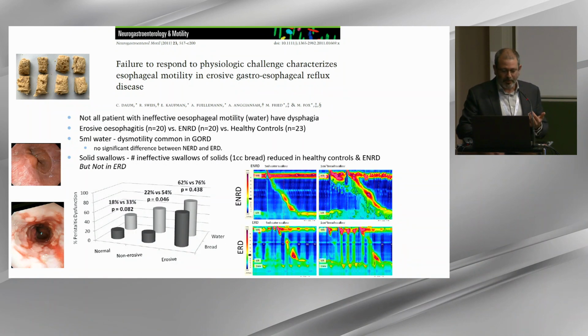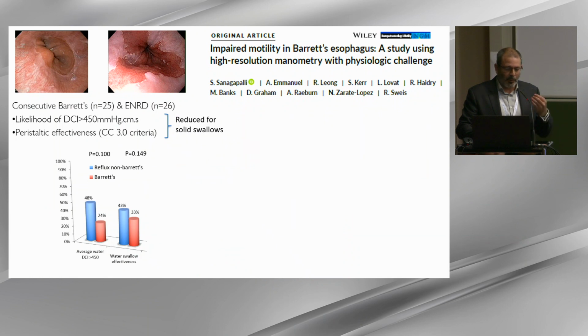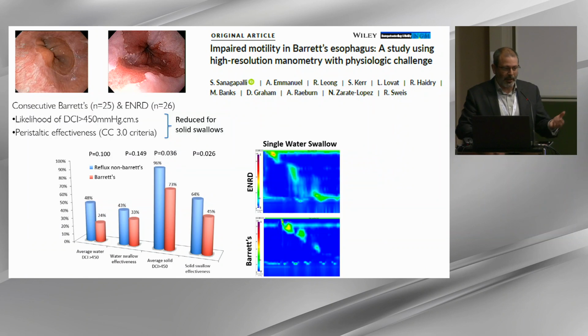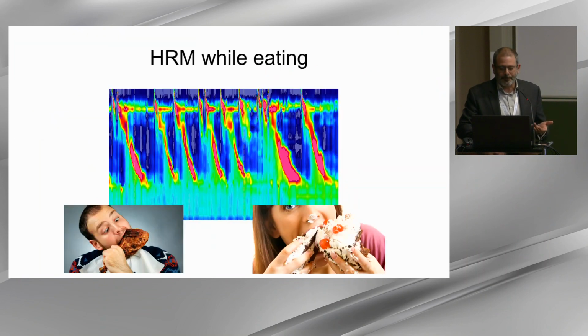Similarly, we showed that in Barrett's esophagus, when you compare to water swallows, giving a solid swallow, you're more likely to induce a peristaltic contraction in endoscopy negative reflux disease, but less so with severe reflux such as Barrett's esophagus. So it's intuitive. What about eating?